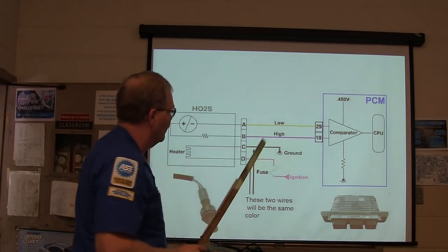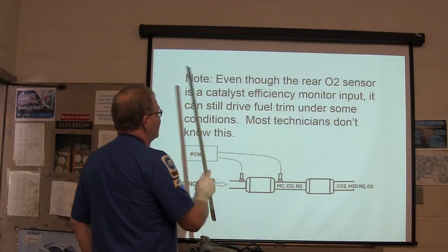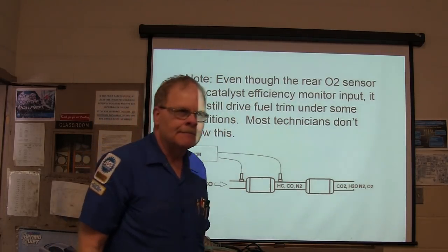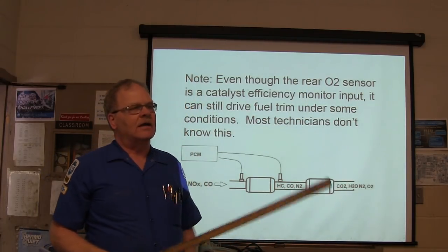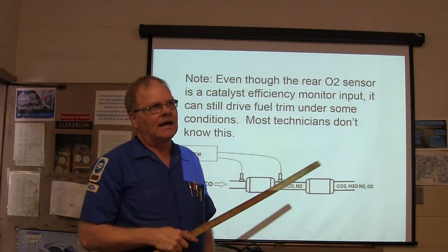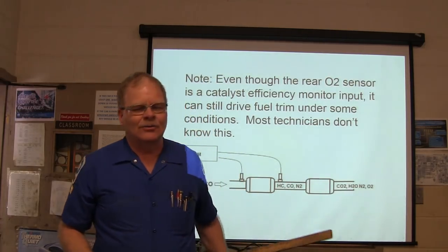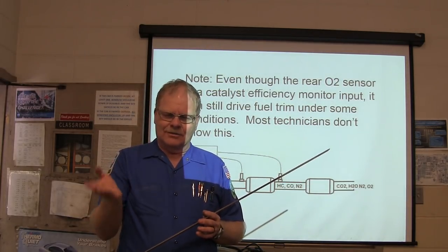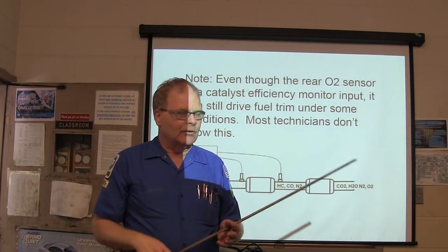Okay, so even though the rear O2 sensor is a catalyst efficiency monitor input, it can still drive fuel trim. A lot of people don't know that. I learned it when I went to a CarQuest Technical Institute training program. We had a one-night class over there at Enterprise, and I went over there. These guys had actually played around with the oxygen sensor input voltage. They actually dialed around with it, watched what the fuel trims were doing and all.